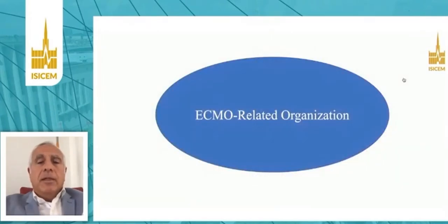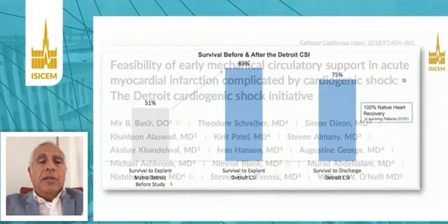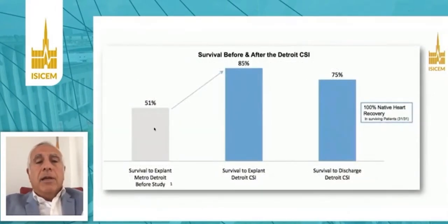But what about the organization? This is a paper published in 2018 from the Detroit group, and they look at two situations: the one before the organization of the shock team, the so-called ECMO team, and after. And you can see here on the left, the survival to explant in the Detroit area before the organization of the dedicated team was 51%.